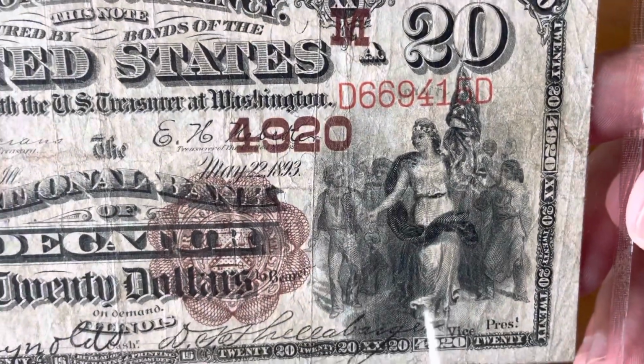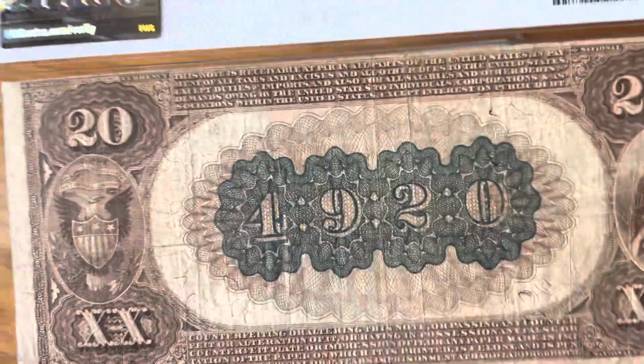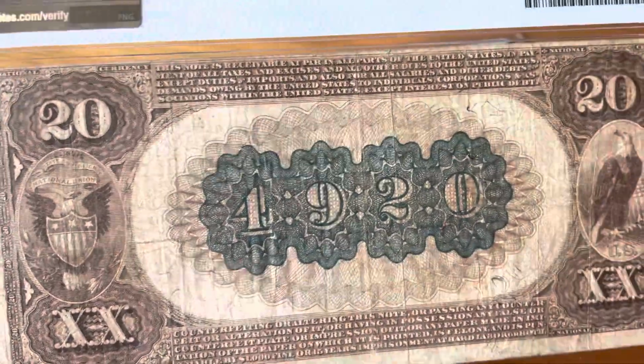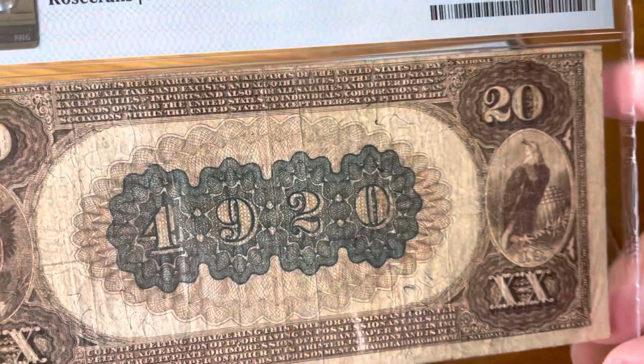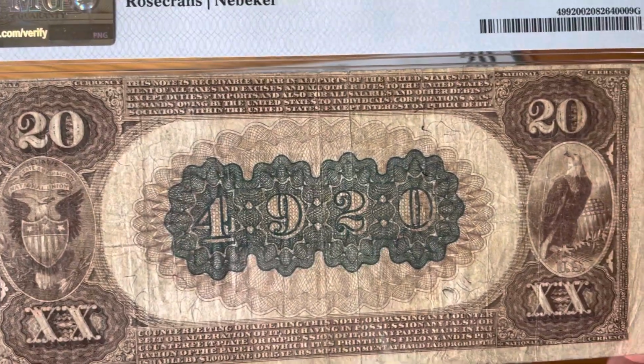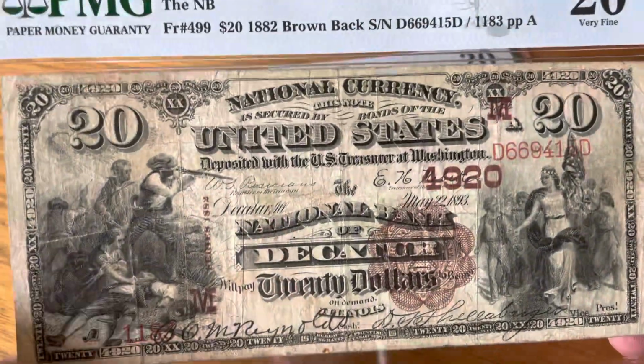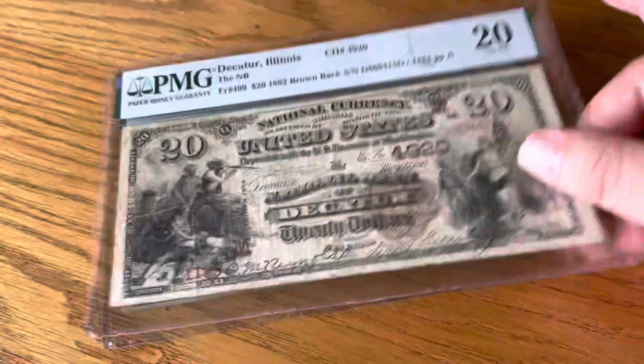You don't have any of that fading, or I don't want to say pixelation, because that wouldn't be the case at all. On the back, once again, when you start tipping it in the light, all of the creases show up, all of the little folds. But like I said, overall, the note is a decent note. That's what gives it the 20 grade.